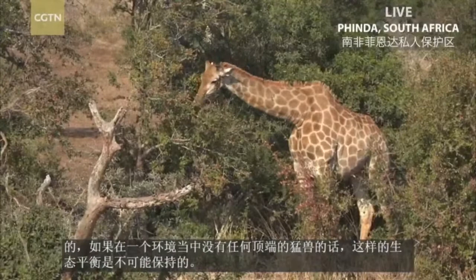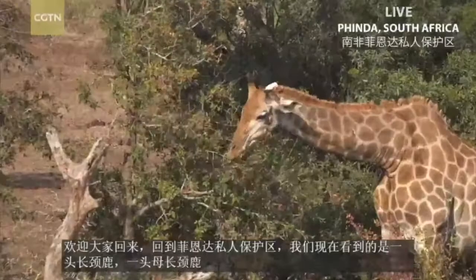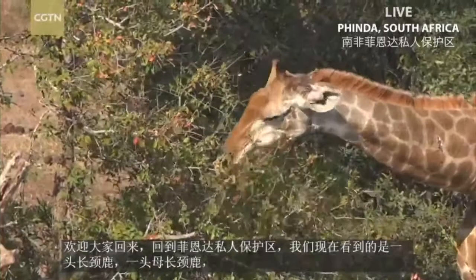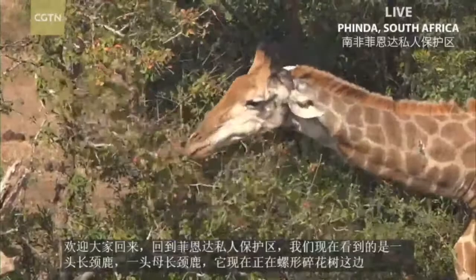Welcome back, everybody, to Nbeon Pinda, where we've come across a small herd, or at the moment, a tower of giraffe. You can see the female in the picture is busy tucking into a tamboti tree with very red, orangey, green leaves. She wraps her tongue around them and then just pulls her head to the side to strip off all those leaves she's busy eating.